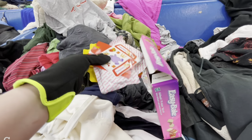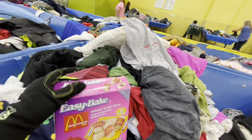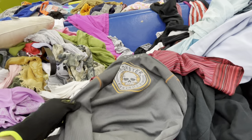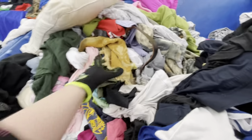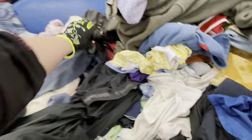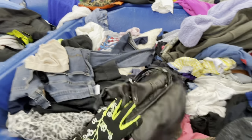A few of the food packets. What do you even make? McDonald's pie set? Ew, that pie looks suspicious. Not gonna lie. But I'm curious, so I'm gonna set this aside. See if I can figure out some more on that. Monster finisher. Relic. It's kind of heavy. I don't really want this, but I'll see if my sister does.